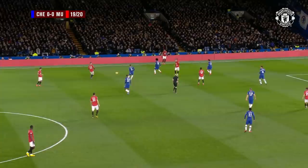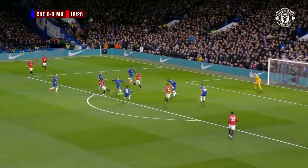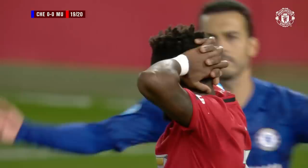Martial has peeled that to the left-hand side. And Dan James, the man through the middle. Now Fred. Fred gets it back. Fred again. That was goal-bound. And it's behind for another Manchester United corner. In the meantime, Chelsea can make the change before United take this corner.